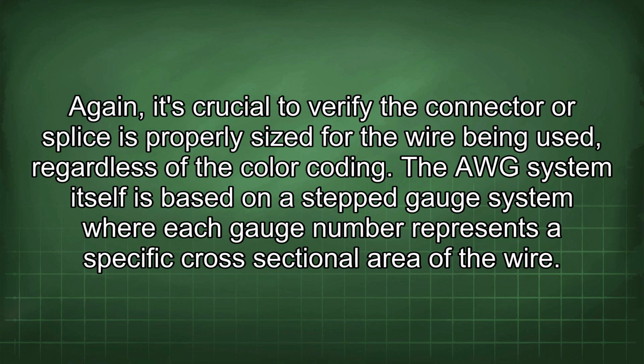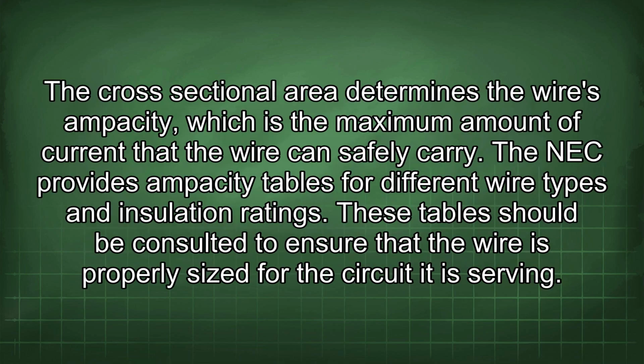color coding. The AWG system itself is based on a stepped gauge system where each gauge number represents a specific cross-sectional area of the wire. The cross-sectional area determines the wire's ampacity, which is the maximum amount of current that the wire can safely carry. The NEC provides ampacity tables for different wire types and insulation ratings. These tables should be consulted to ensure that the wire is properly sized for the circuit it is serving.